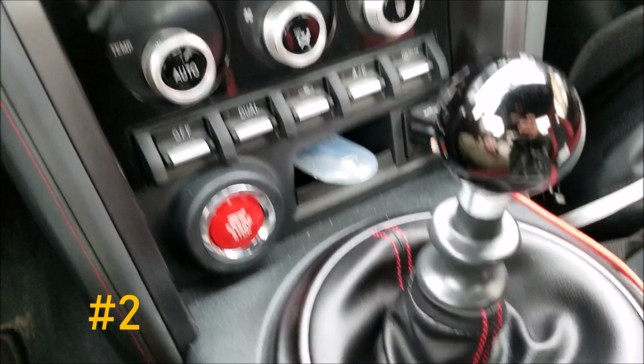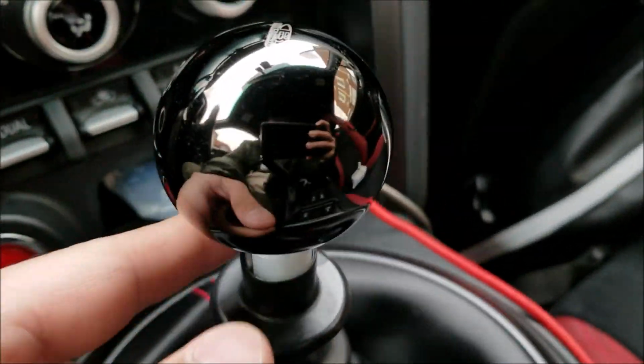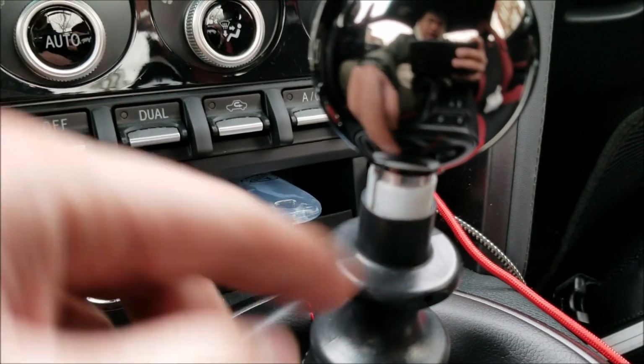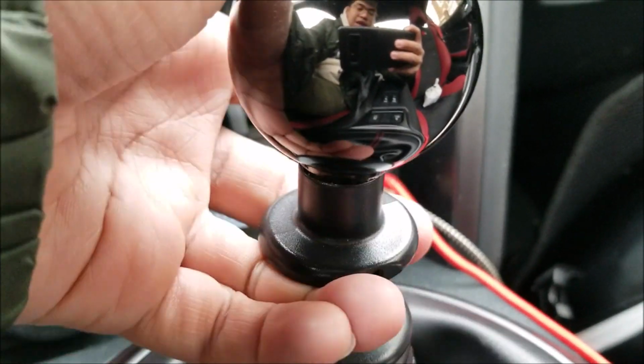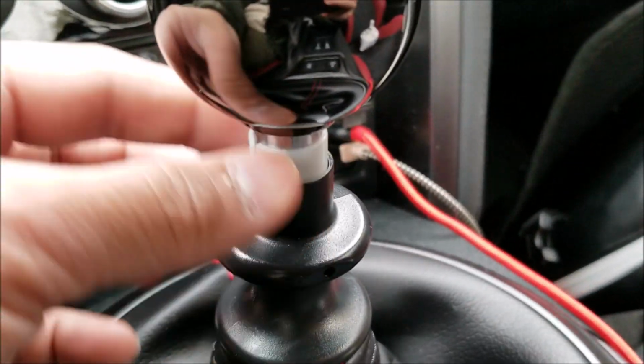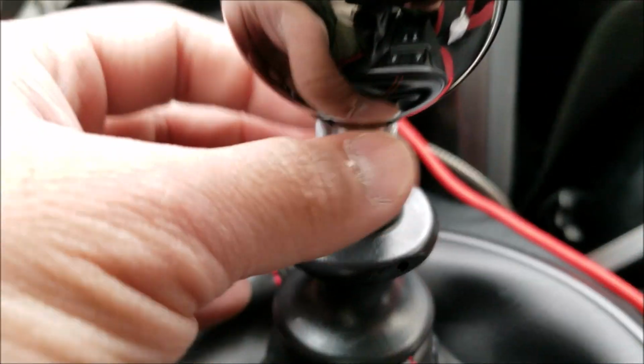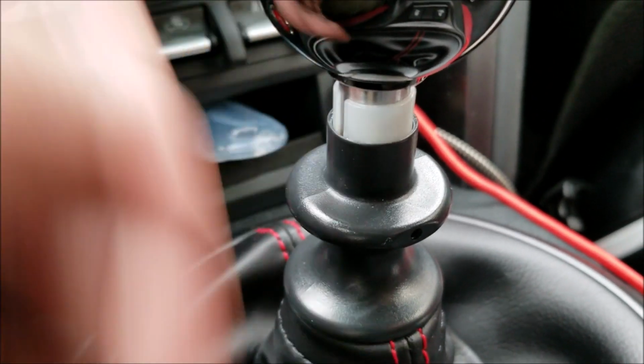Number 2 is the fact that I'm using this knob from the WRX, but as you can tell, it doesn't fit perfectly with the lock. So sometimes when I'm going like this, if I keep my hand here and I go up, I clip my finger and that actually hurts. I wish there was a way to fix this. I asked my buddies, and they said the only way to fix it would be to get a different knob or something like that.